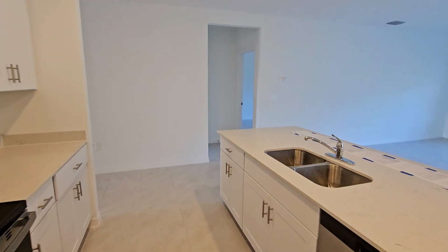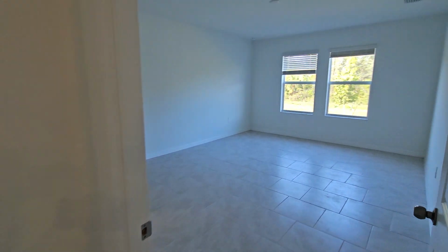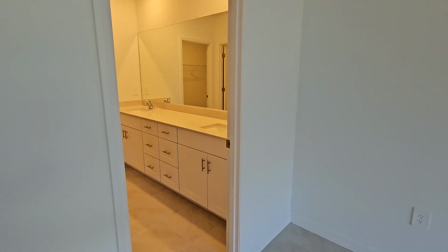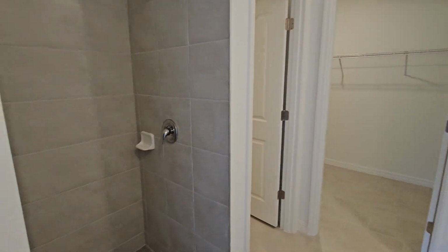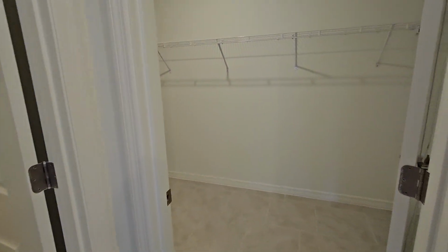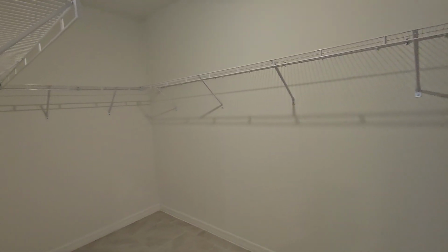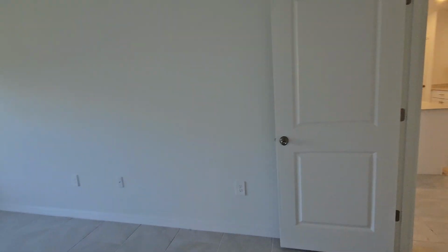Now going directly across the kitchen, we're going to come right into the master bedroom. Really nice sized master bedroom here, and spacious master bath with the dual sinks. You've got the standalone shower here. You've got the enclosed water closet, and then you've got this huge clothes closet right here, which extends way back there. So really nice spacing here in the Trenton.